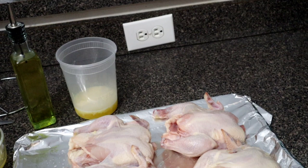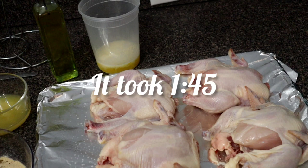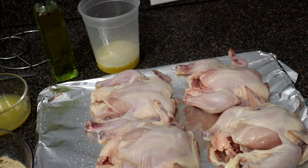All I can say is I'll let you know exactly the time that these take. I've never made them before, but they look like little baby chickens, the little baby hens. So yeah, we're gonna go ahead and get them on, and then we'll start on our other sides.